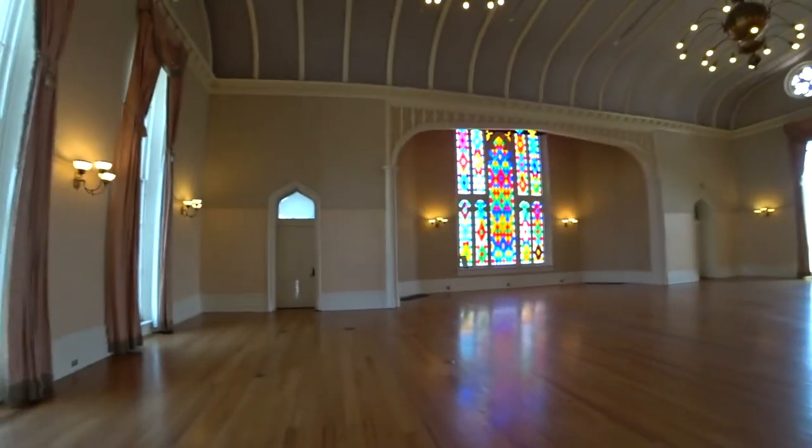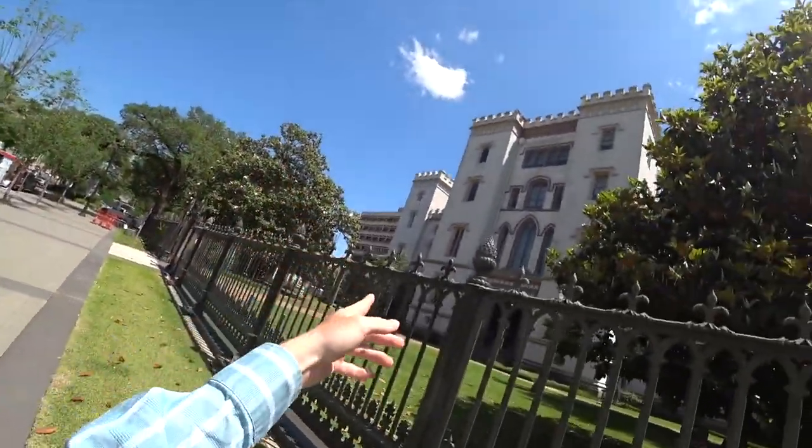Goodness, this place is just immaculate. How amazing was that? A beautiful, elegant work of architecture right here in Baton Rouge.